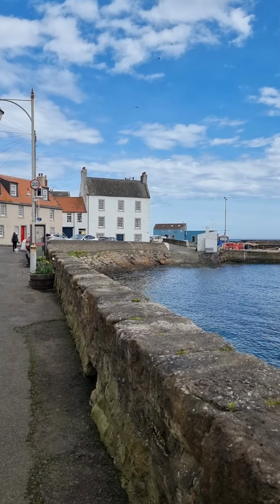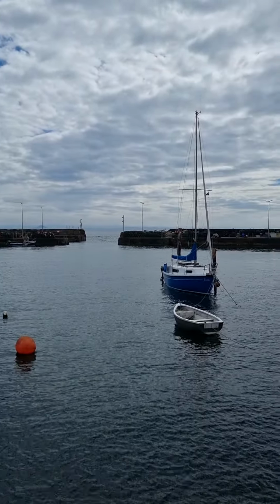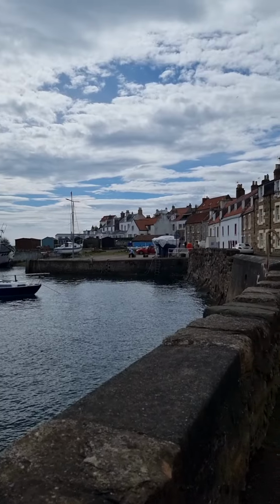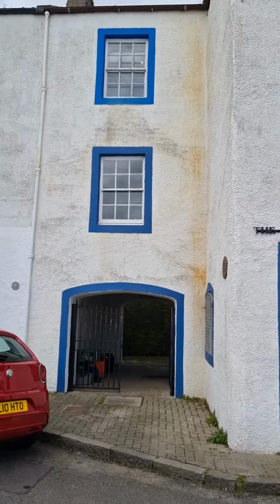But where am I? Look where I am. I'm right on the Fife Coastal Path. This is where I'm looking, and the property overlooks this harbour, this beautiful harbour at St Monans, all the way around here. We'll talk about going back over there, and we'll talk about the restaurants and cafes and bistros about here as well. But this is the property.